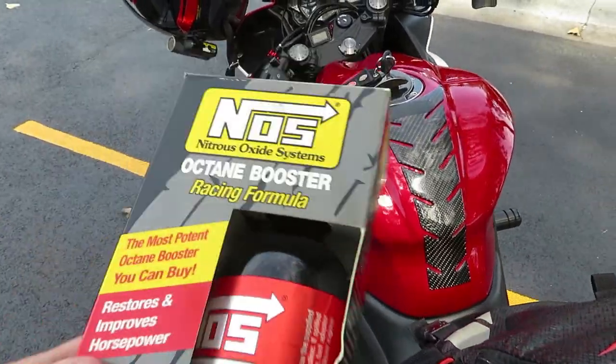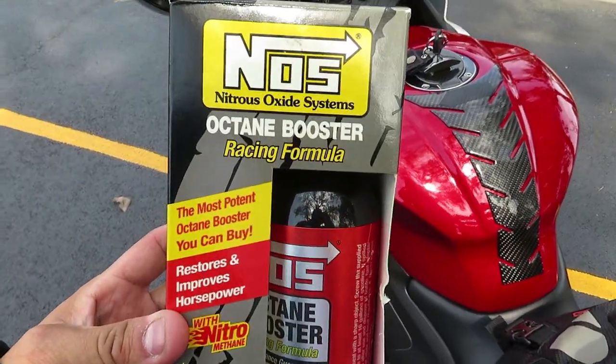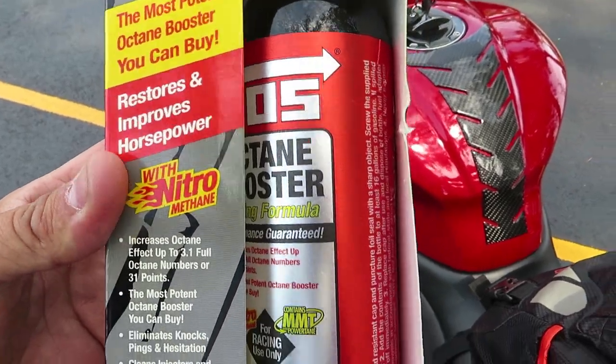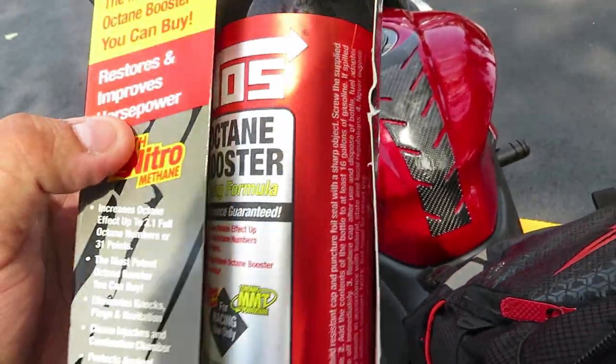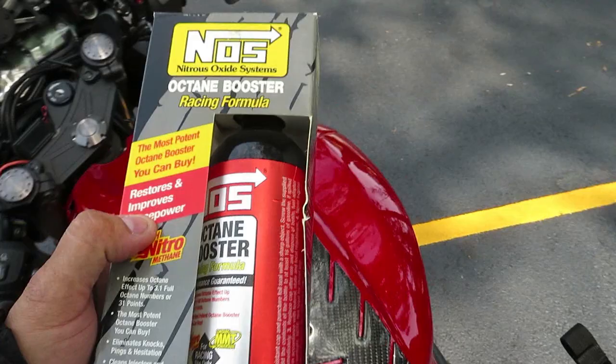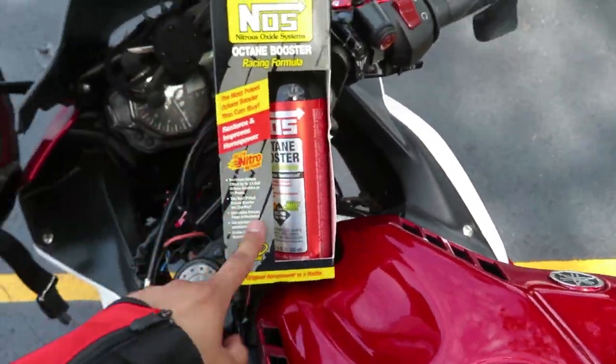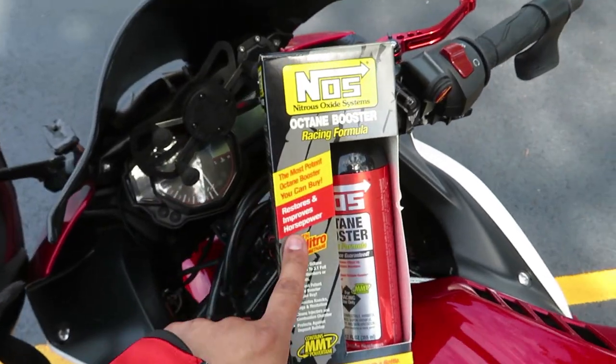And this is where we're gonna be adding the NOS Octane Booster. Restores and improves horsepower with nitromethane. Yeah, all this mumbo jumbo advertising crap. We'll soon find out if this is for real and if it actually does improve horsepower.